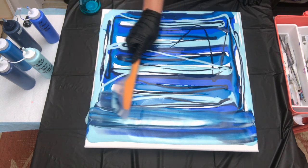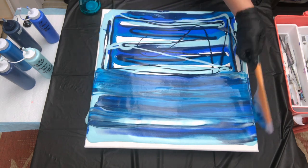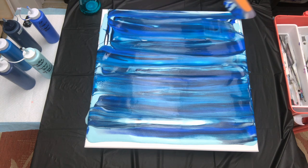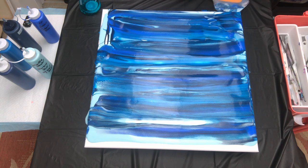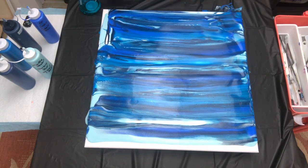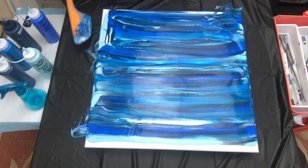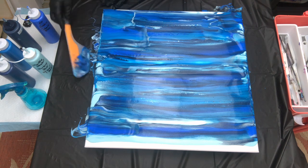I actually decided to put satin varnish on it, so you'll be able to see the finished piece. I've had it some time now and haven't wanted to part with it. Now that it's ready to go, I believe I'm going to allow it to go into a new home since I've been enjoying it here. I guess we all go through that, where we have paintings we just don't want to separate with. So anyway, I'm going to put some music on and I'm going to let you go through the process.